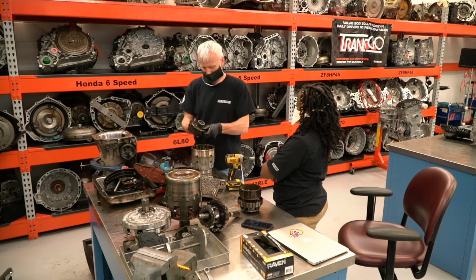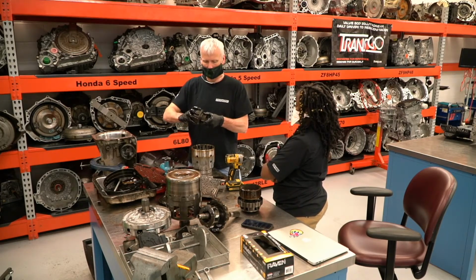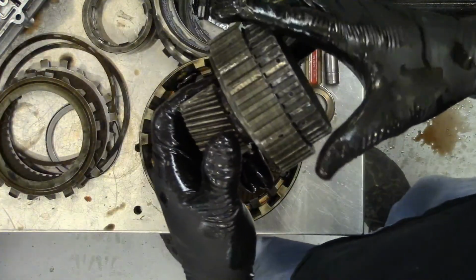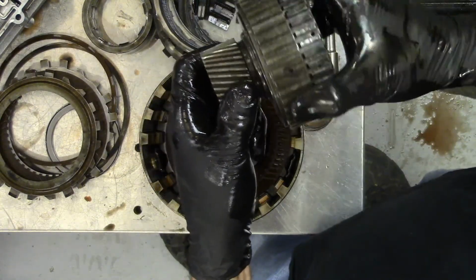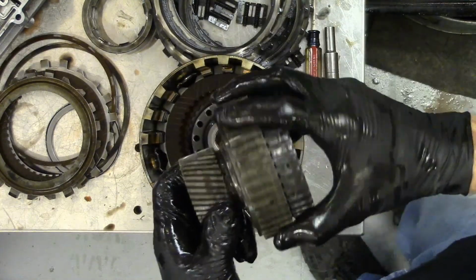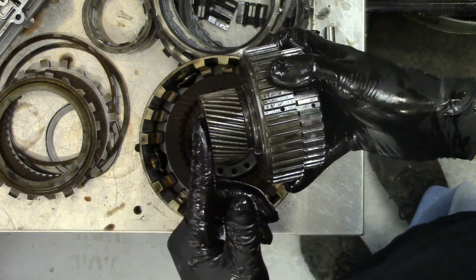This is a Sprag assembly. It's called the input Sprag. So when we put this transmission in gear, the forward clutch grabs onto these splines and drives that sun gear. This is where all the torque from your engine is coming from. It's all going right into that sun gear and driving it in first, second, and third.